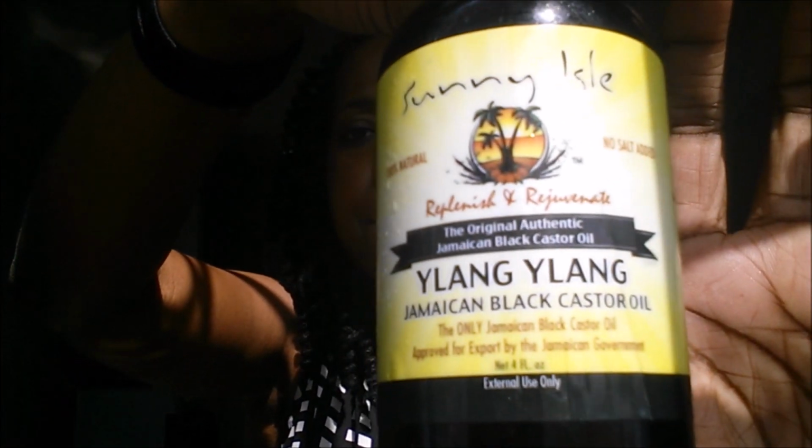What I also use in my hair is the Jamaican black castor oil. I add this mostly to my edges just to keep my hairline nice and thick. You guys need to protect those edges.